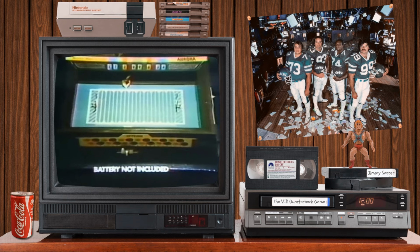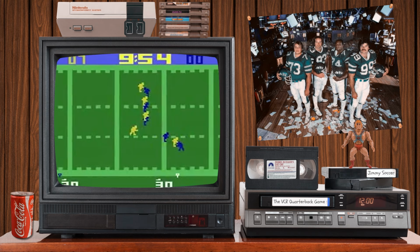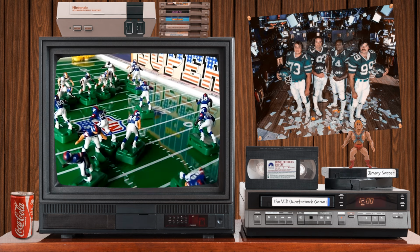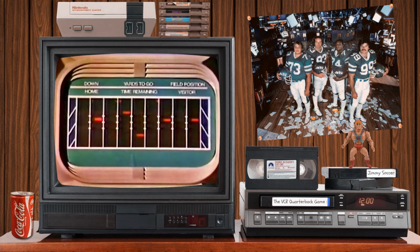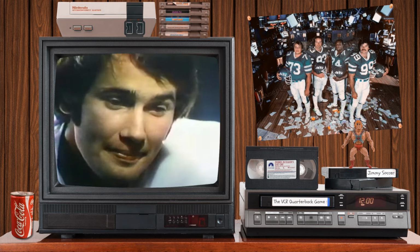RetroDaze. Whether by board, bits, or vibrating playing field, game creators developed all sorts of ways of bringing the excitement of professional football into our homes in the 70s and 80s and beyond.